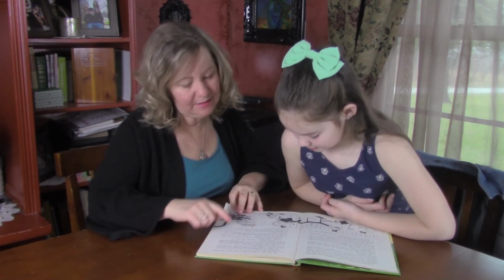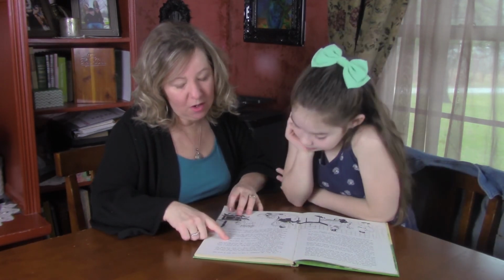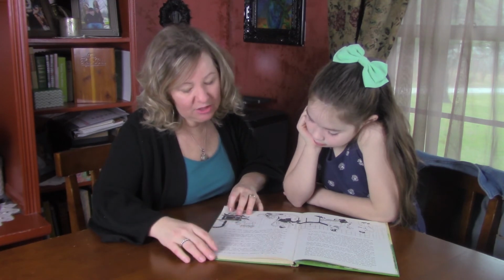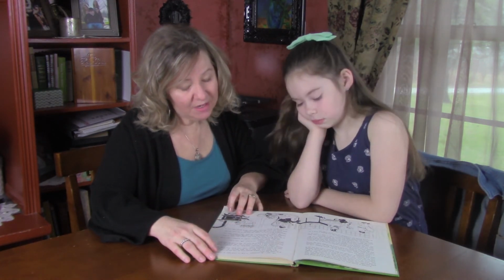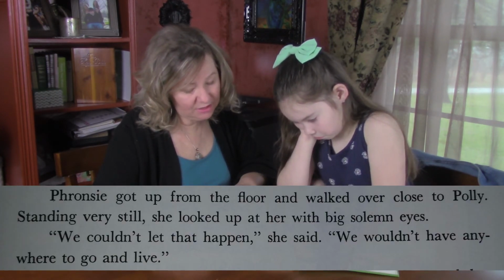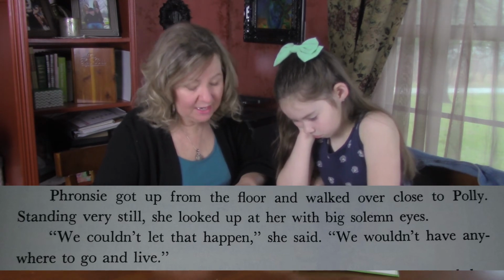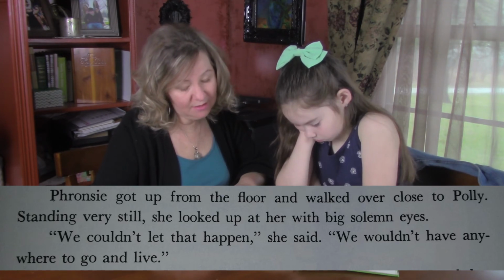Let's just read the rest of the page and we'll see what's going on here. "200 candles," echoed Joel. "Oh, what a lot." And Mrs. Pepper added, "Goodness, Polly, 200 candles all burning at once could set the little brown house on fire." Phronsie got up from the floor and walked over close to Polly. Standing very still, she looked up at her with big solemn eyes. "We couldn't let that happen," she said. "We wouldn't have anywhere else to go and live."